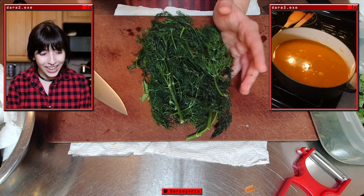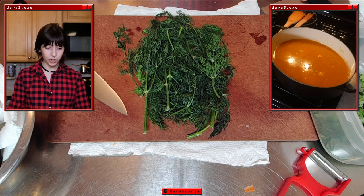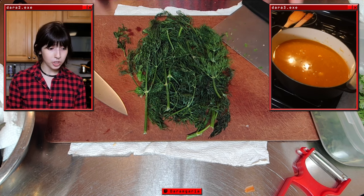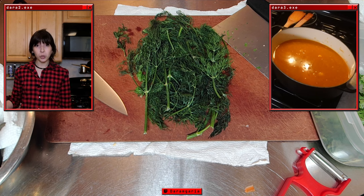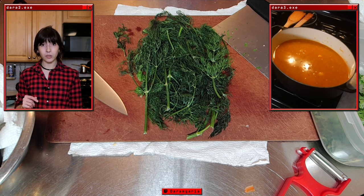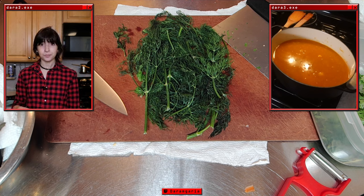Dill is misunderstood and incredibly underused in the average American home kitchen. Many of you are European, I know many of you aren't Americans, but the way that I see the majority of Americans cook with dill is they completely pigeonhole themselves. They use it exclusively with salmon and lemon for some reason.